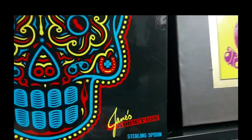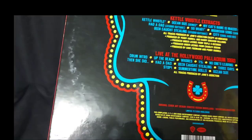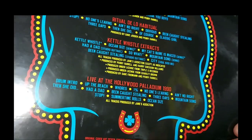But this is all the Jane's Addiction records. Plus it has Kettle Whistle, which is a lot of the rarities. And what else did it have on it? It has a live album, Live at the Palladium. And it's out of print, obviously, and it goes for a pretty penny. But I need to take this off to show you this.